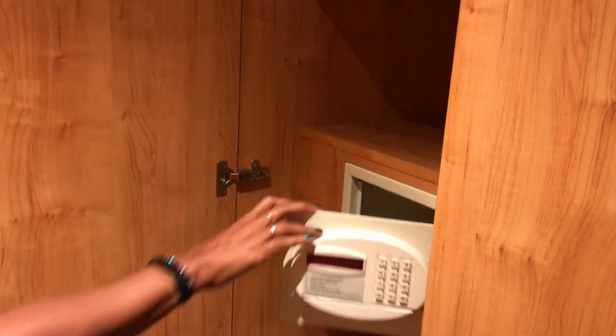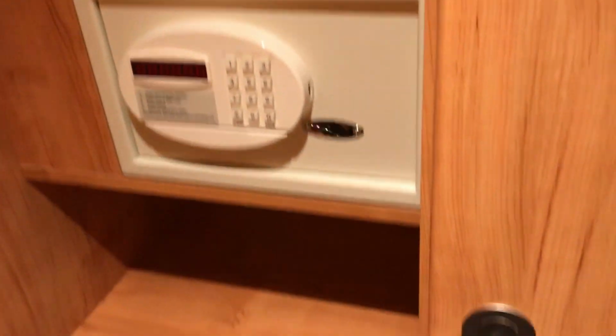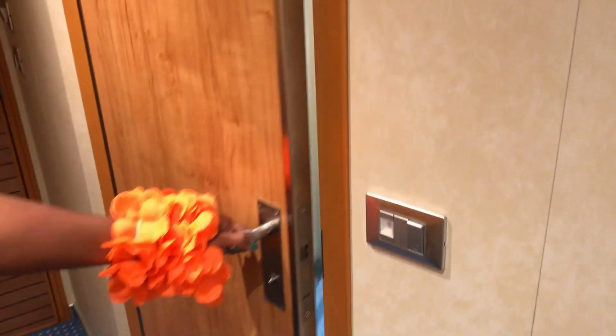Quick room tour. This is a typical room. This is the closet with the safe. Has drawers. Then we have this side. Doesn't have any life jackets in here, like usual.